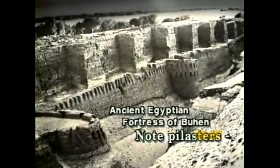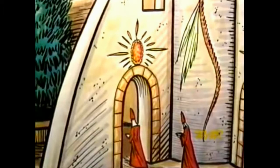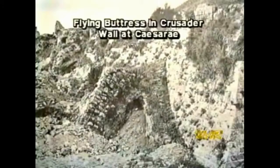Other features that we see are, for example, flying buttresses. These were usually associated with inside structures or on the inside of the external wall to act as a support. It would not be a good idea to put these on the outside of the wall because they would be easily knocked down, or they would serve as a refuge for people that were attempting to break through the wall. They could simply get under these flying buttresses and shield themselves from overhead attack.